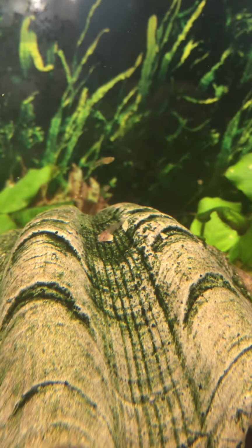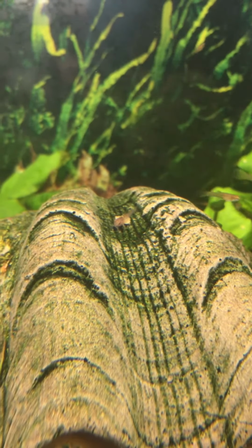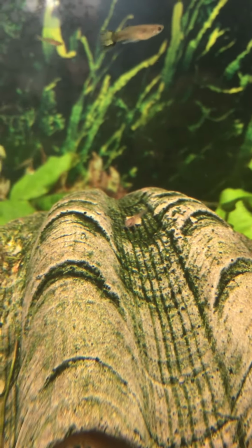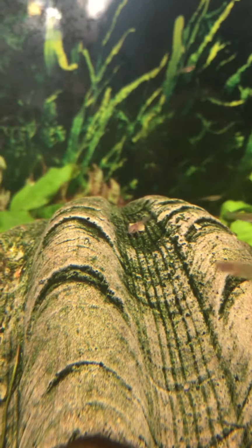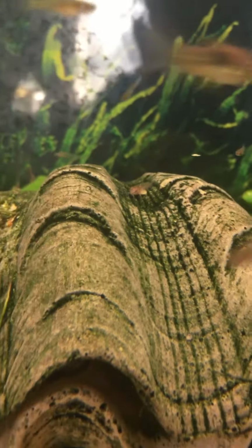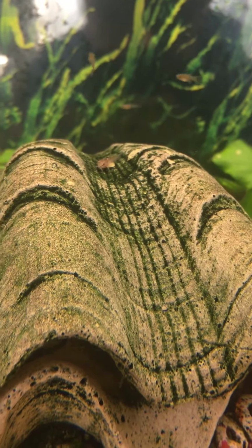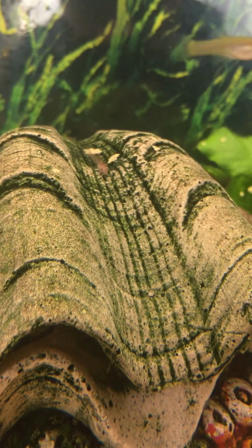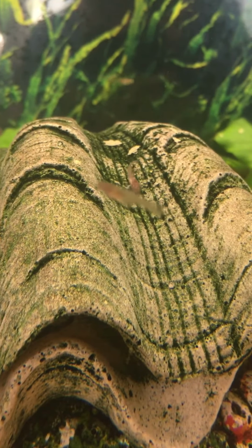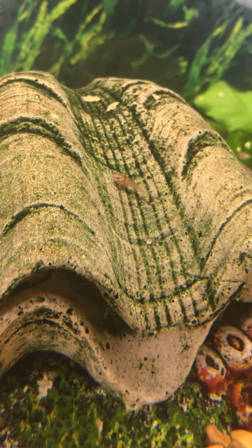Hi guys. Today I woke up to my fish tank and I saw a little catfish, a little fry catfish, and I was not intending to breed one, but I went downstairs today and I saw that little catfish out there. It's pretty cool, and like I said, I wasn't expecting to see one out there.